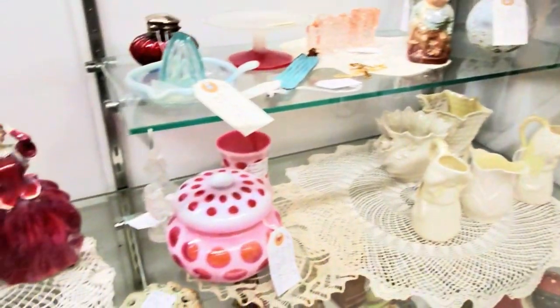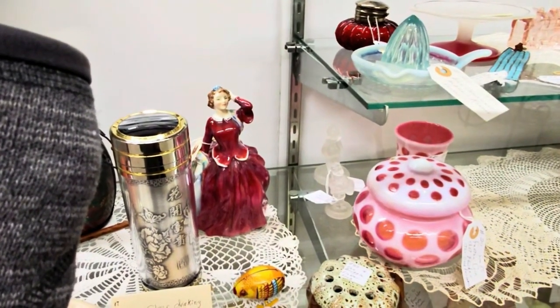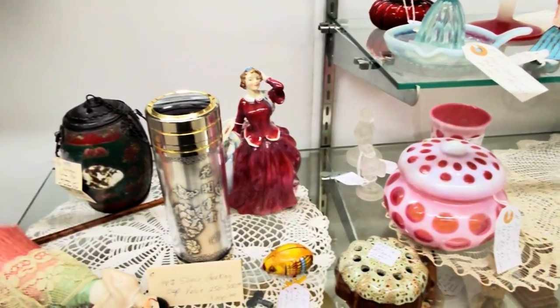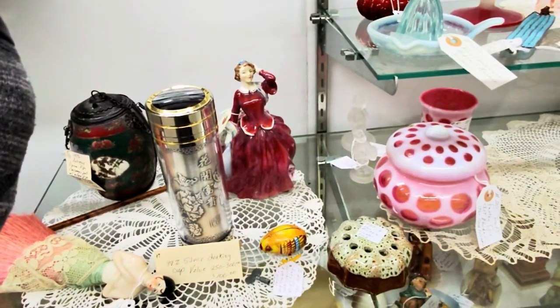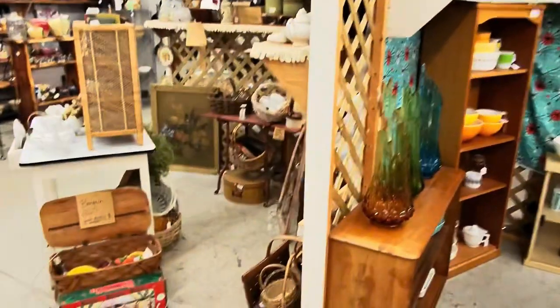And then I'm looking in this case, and this is White of Isle, and that was a beautiful vase up there. And then they had the cranberry opalescent coin dot Fenton canister, which I love, and that blue opalescent juicer. I don't think I've ever seen a blue opalescent juicer before, and I thought that was pretty neat. So I'm checking out all of those, and of course that little lady duster.